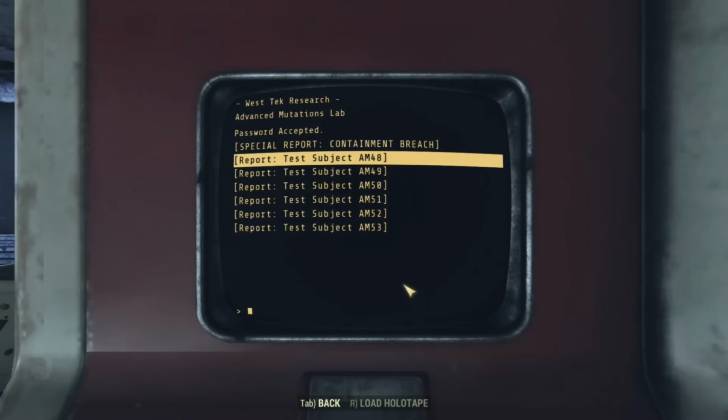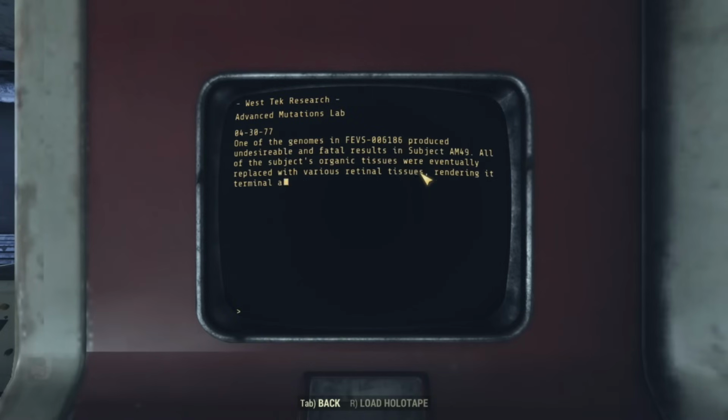In the next one, AM49, April 30th, 2077. One of the genomes in FEVS 006186 produced undesirable and fatal results in subject AM49. All of the subject's organic tissues were eventually replaced with various retinal tissues, rendering it terminal as the majority of its organs ceased to function.